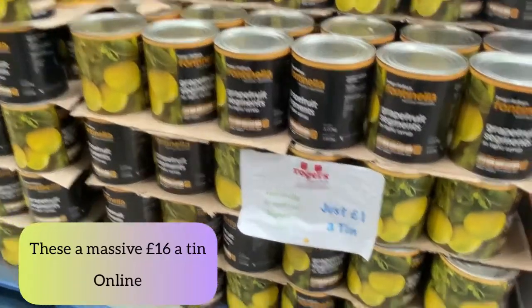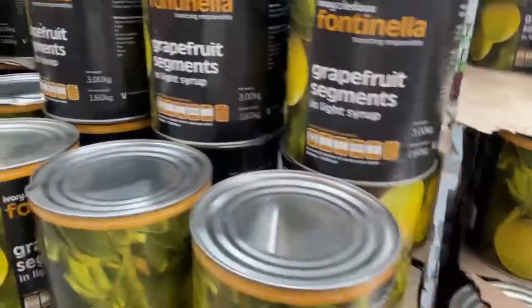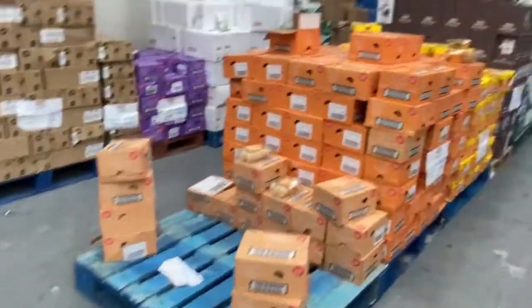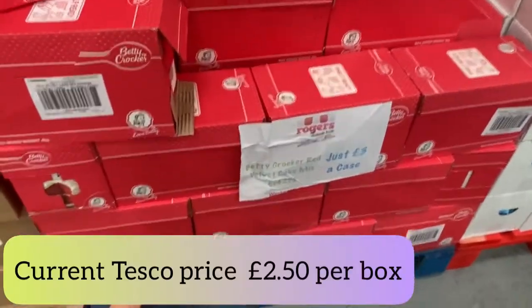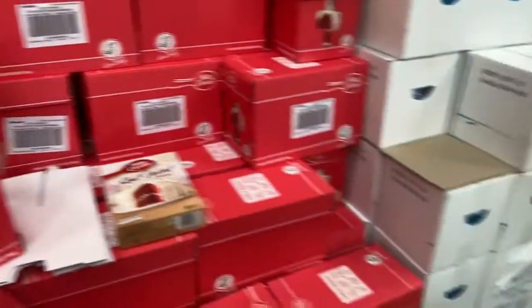You've got grapefruit segments for just £1 a tin. So obviously this is a giant 3kg tin. Got little bits of fruit, cakes, biscuits, stuff like that, and then we're going down into the crisps. These are a right bargain, so £3 a case, and you get 6 in there. These are about £2.50 each in the supermarket.